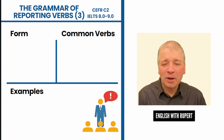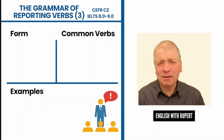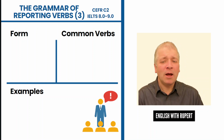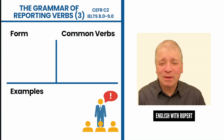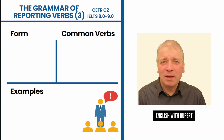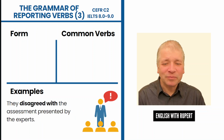So what's going on here? There's a person standing in front of an audience, and the exclamation mark means they're not sure about some of the things. They are surprised, perhaps, at some of the things that this person has heard. Maybe they said this.